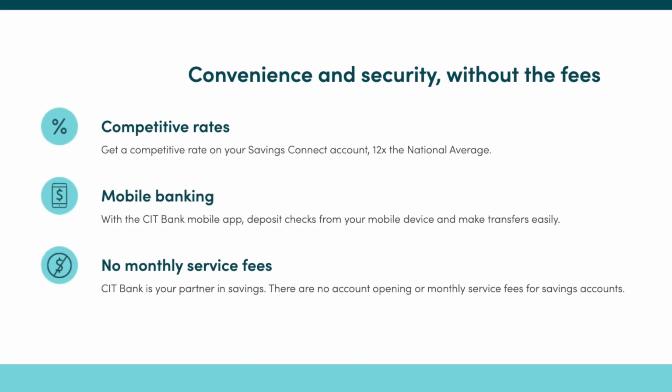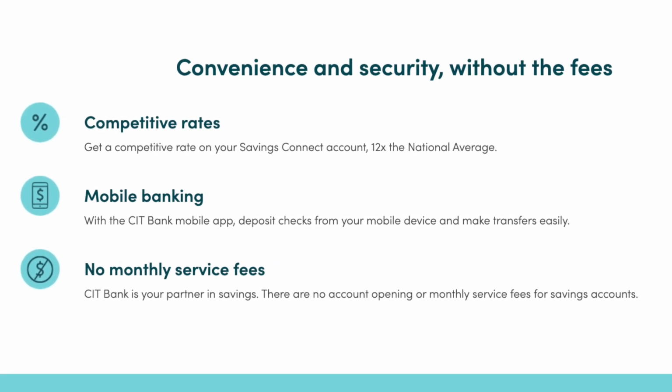There are no fees. There are no minimum balances that you have to maintain, just that $100 to open the account. And they have a mobile banking app, which is super convenient. You can deposit checks, electronic transfer, you can mail in a check.